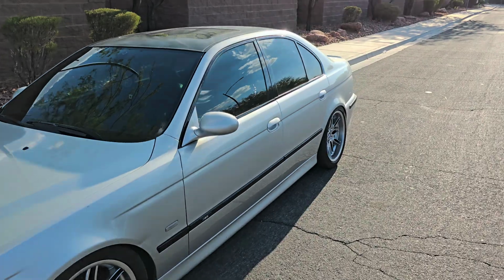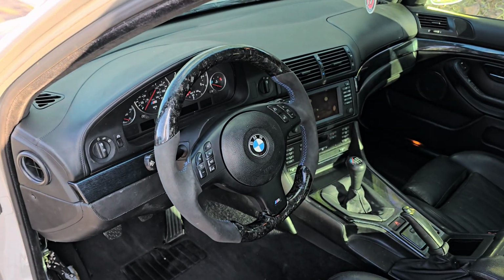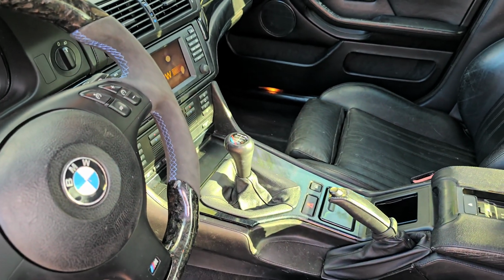It's honestly been a while since I've had anything to do with this car, so I'm kind of forgetting what's here. It does have an aftermarket carbon steering wheel that I am not a fan of. I was going to swap that out, but I believe I only have the pre-facelift steering wheel. It does have the E60 short shifter we mentioned with an aftermarket knob, OEM basically everywhere else.